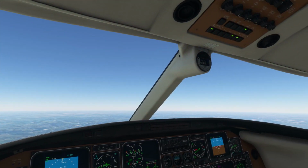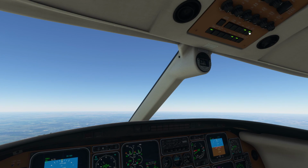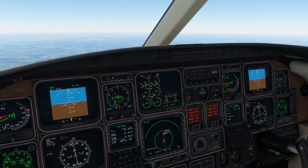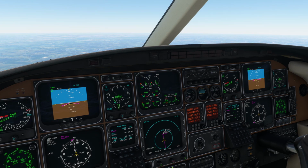Okay, we're coming through 10,000 feet here, so I'm going to tell everyone to strap in. Oh, it looks like I forgot to turn off my landing lights. That's a bad mark for me. Whatever.